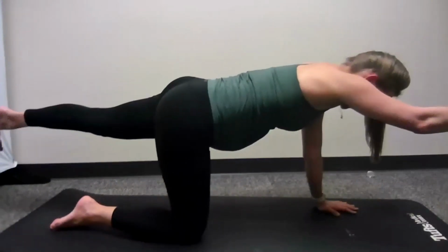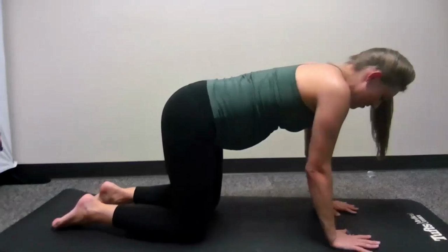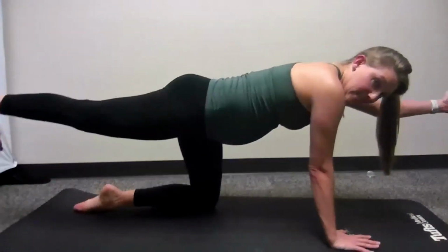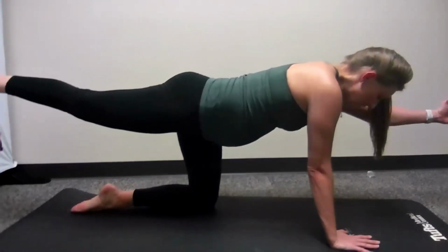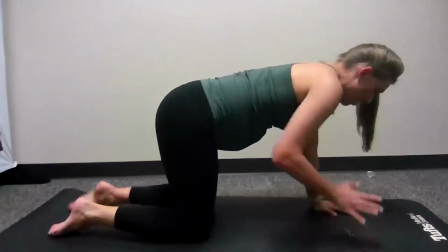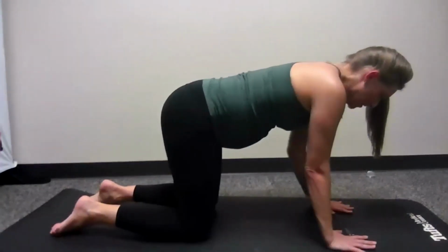Good. Holding that stability. Bring the hand and knee down. Left hand slides forward. The right leg extends back. Feel that glute engage here. Our eye gaze is looking down towards the fingertips. And release. Opposite arm, opposite leg reach. Come back to center.